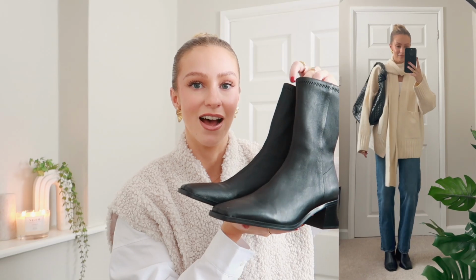Do you know what I mean? I just think they're a really classic staple boot that I'm gonna have and love for years and years to come. I love them.